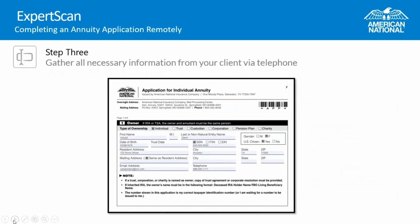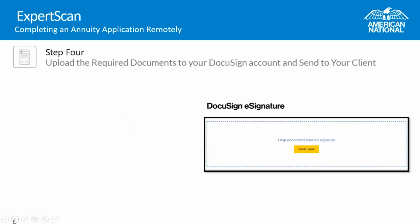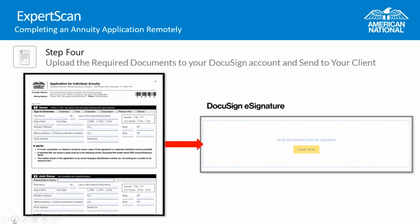Again, collect all the information. We do accept signatures via DocuSign. So if you're wanting to utilize that platform, we can collect an electronic signature on any one of our documents. If it's done in paper, if you don't use our Expert App platform, you can collect those via DocuSign.